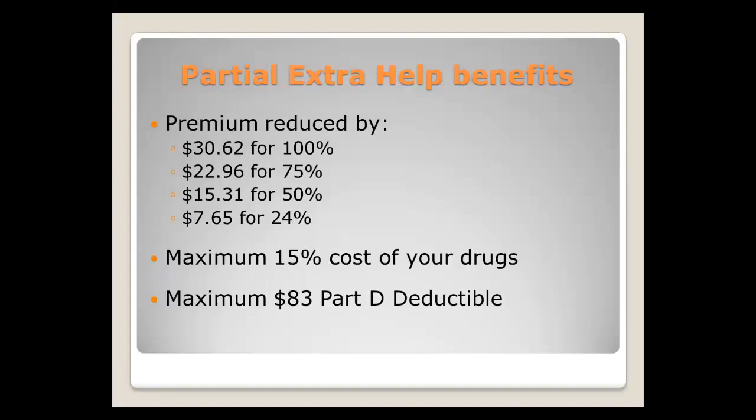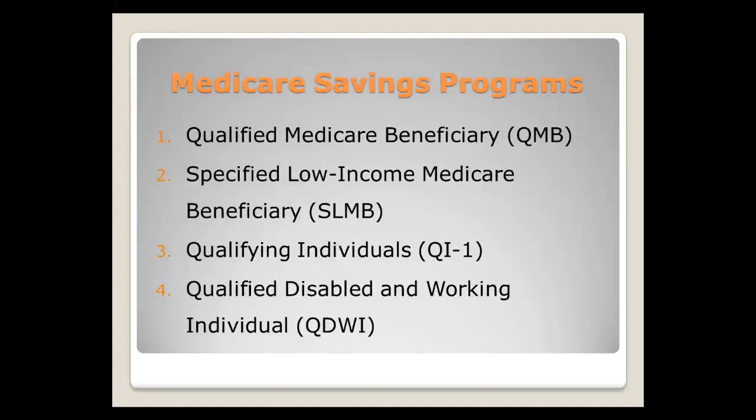Cool. All righty. So I'm going to open it up. Anybody have any questions they want to vocalize before we talk about Medicare savings programs? It does go a little bit quicker and more organized when you chat them in, but I understand some people are like, I don't know how to type this question. I just need to talk it out. So anybody have any questions?